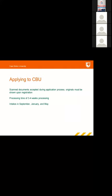The standard processing time is 3 to 4 weeks, but currently, if I talk about the timeline to have an offer letter, it is a maximum of 10 to 15 days. Within 10 to 15 days, you get the offer letter from CBU. You need to submit all these color scanned copies of documentation.